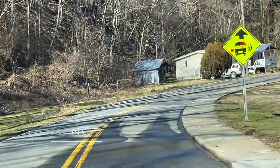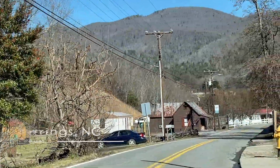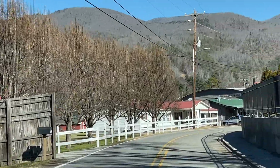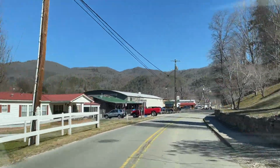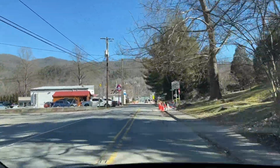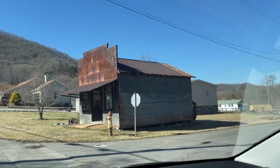We are just coming into Hot Springs here now. A lot more population. We're going to wander around Hot Springs a little bit and check it out. And we're going to set our next destination here. Hot Springs, North Carolina. In 500 feet, your destination will be on the left. Looks like it's been here a while.